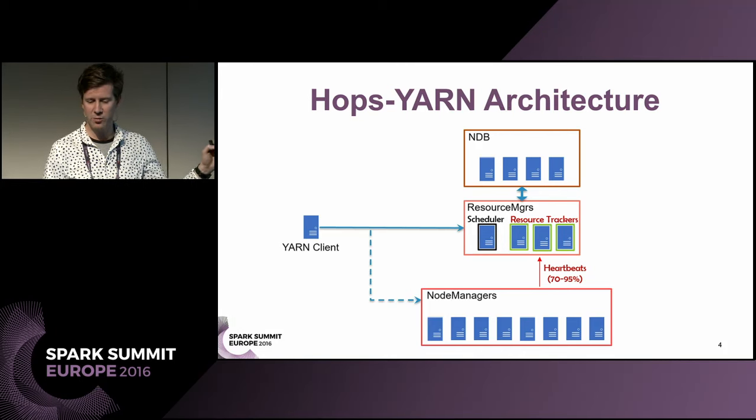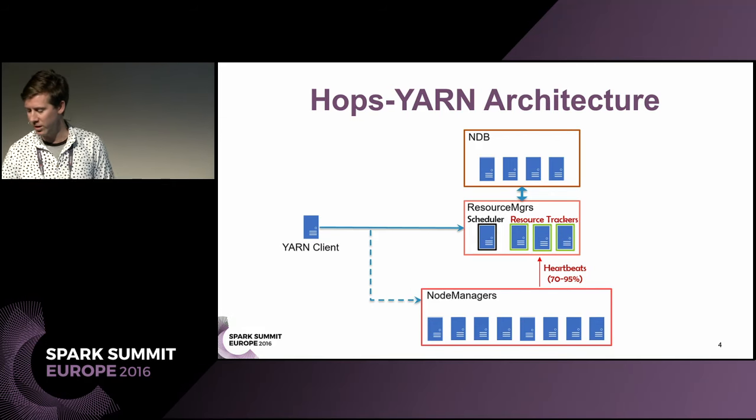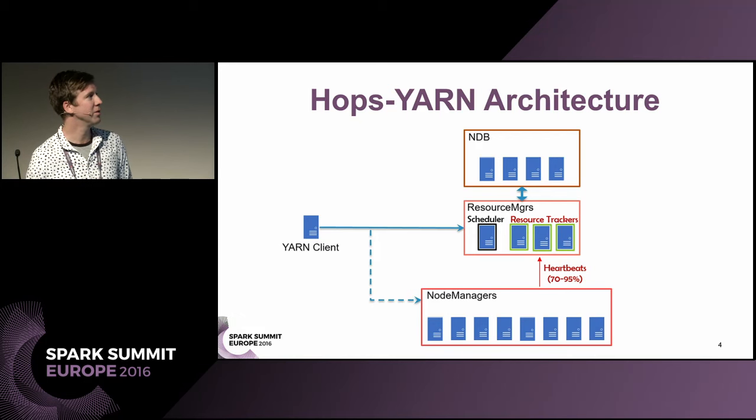We've done some benchmarking of this, and we find that around 25,000-node clusters will continue to have quite high utilization levels. Utilization in the cluster will only drop for clusters larger than 25,000 nodes. And then there's HA, of course. If your scheduler fails, the resource tracker will take over.